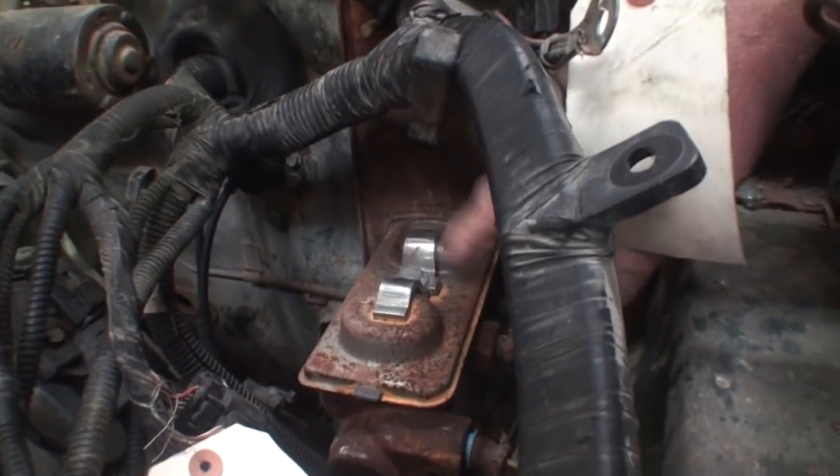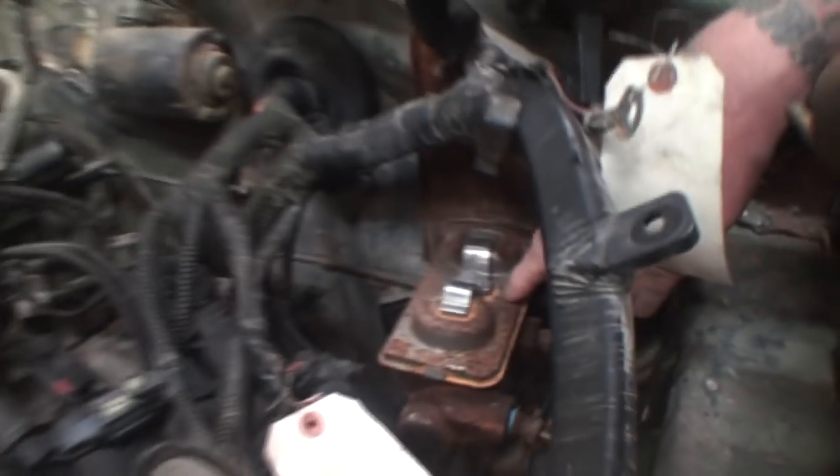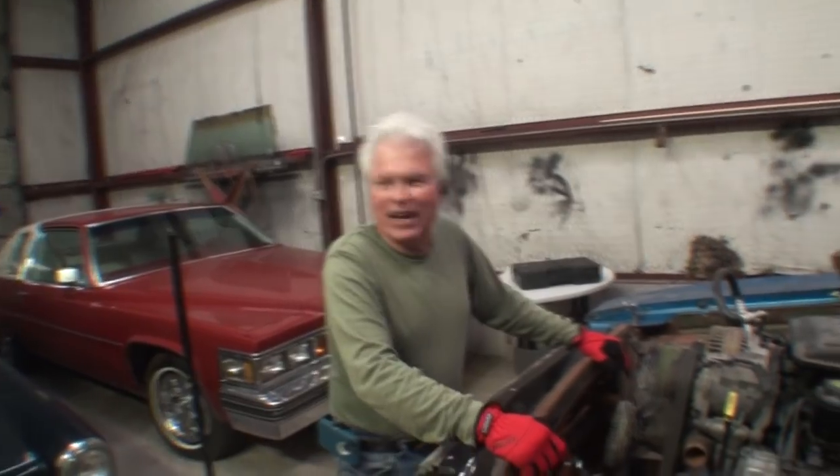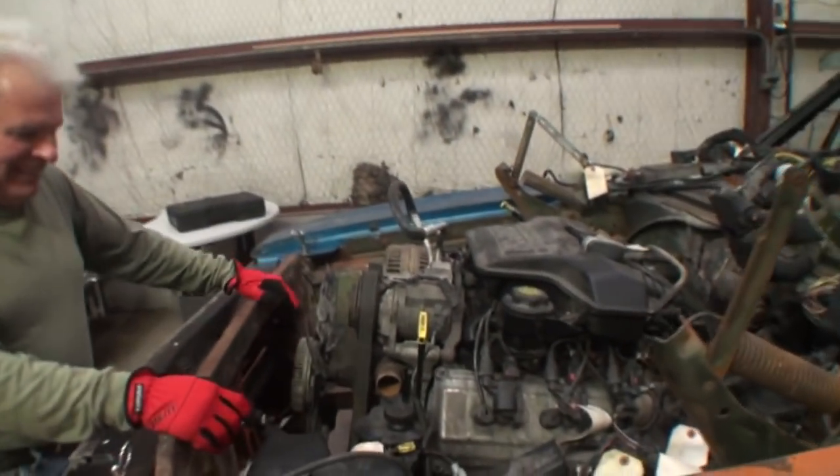So the brakes are the anti-lock brakes. He's going to hook all that up to this car. Hopefully one day maybe make them work. I don't know. We just don't know.